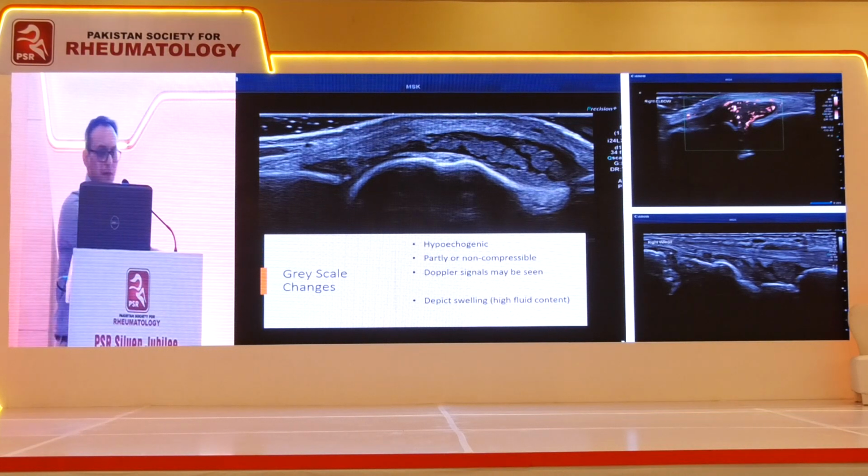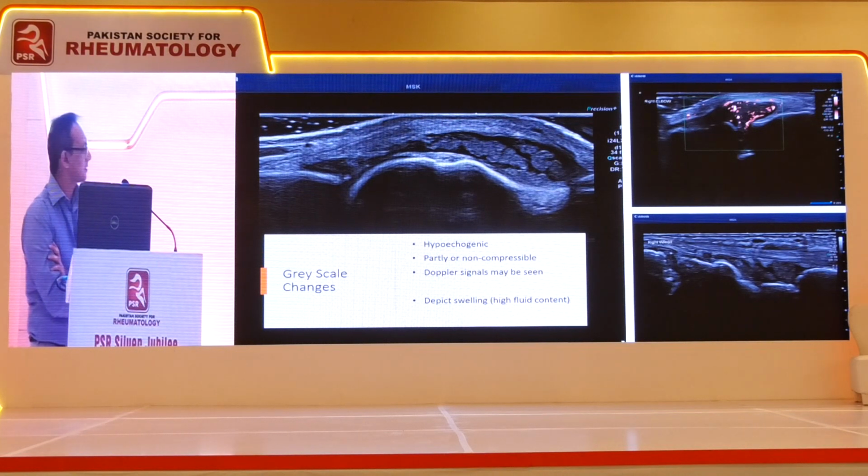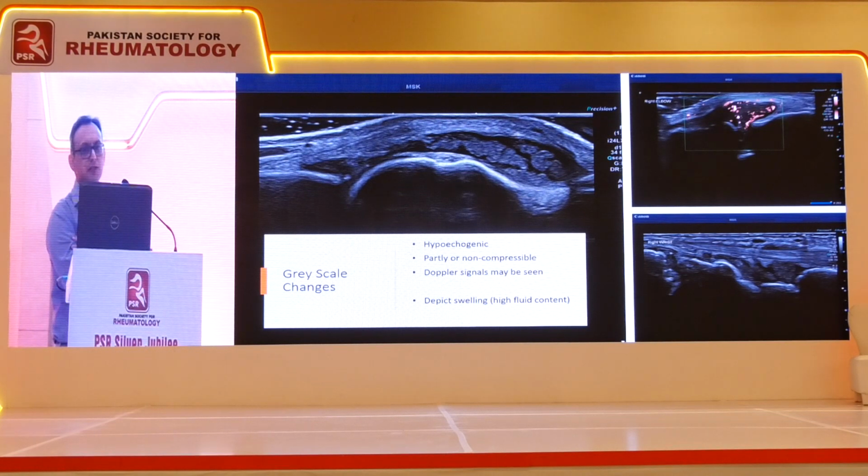So to start with, this is what we call a grayscale change. Grayscale change essentially is a depiction of swelling of the synovium or synovial hypertrophy. Ideally, it is hypoechogenic. So in this area, this is the soft tissue of the skin. This is the normal echogenicity that we see. At the top is the skin. On the top we have the starry-sky appearance of some gel. We can see an extensor tendon running all the way. And this is the joint surface.